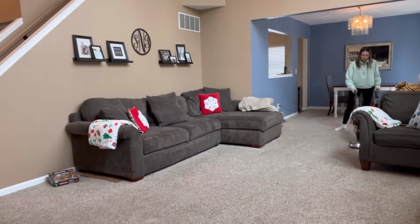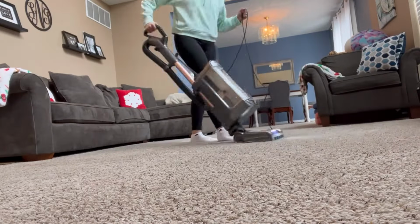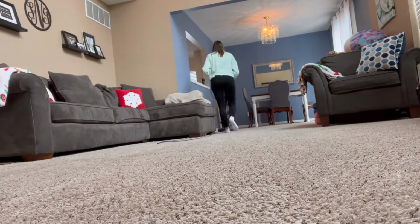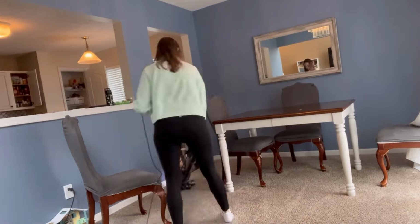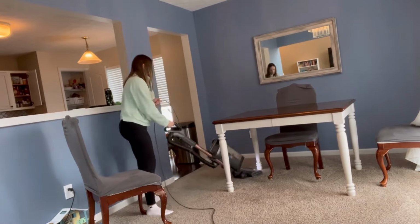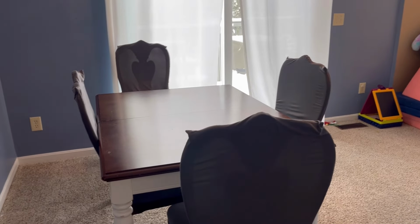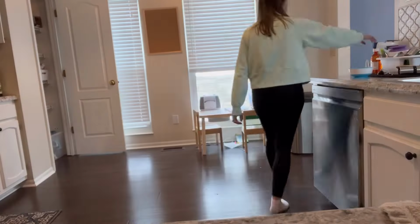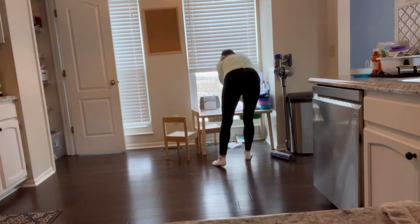I decided I wanted to vacuum between crumbs from snacks all morning and little pieces of paper from little crafts and things like that. There just seemed to be so much stuff on the floor, so I went ahead and did a quick vacuum. While I was on my little cleaning streak here, I decided to go ahead and vacuum up the kitchen as well because we had lots of crumbs from our treats that we'd finished making.